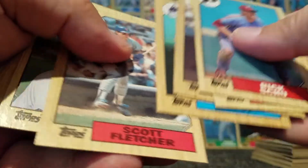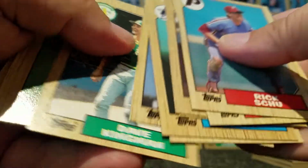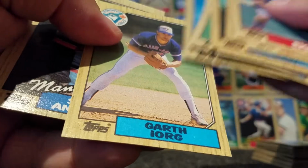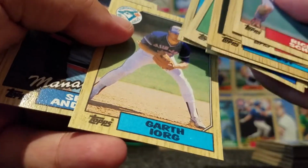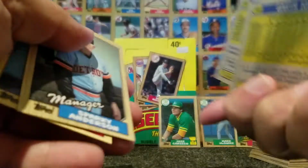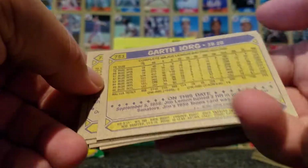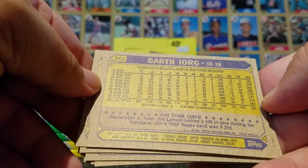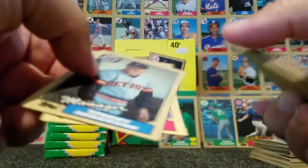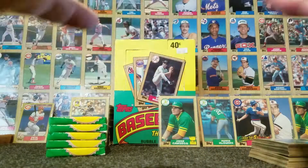Let's see what we got here. Shu, McGee, Brown, Babyloni, Best, Fletcher, Stanley, Behringer, Kingman, Urbeck, Stewart, Show, Orsulak. I've heard people try to pronounce the I, but we always heard Garth Iorg. Played with the Blue Jays for a lot of years. I think he was a decent player. Did pretty well. He was one of those guys that you want on your team because his job was to get on base.